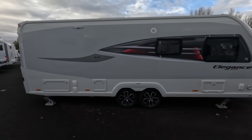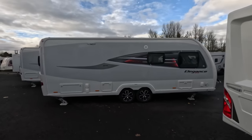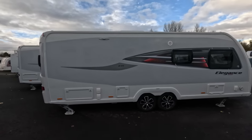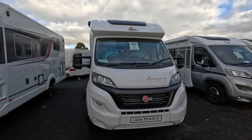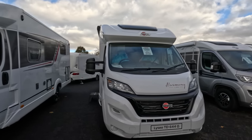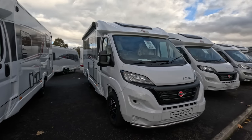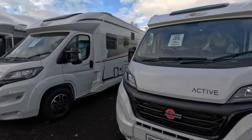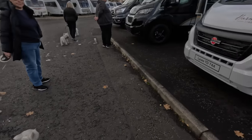This caravan's so long, I can't fit it in the GoPro. I need one of those super wide-angle lenses. An Elegance Grand, 835. Yeah, this is a Lyseo TD644G. I'm sure we've looked at that at the show. That's on automatic, 91,000. Wow. There's a Nexo van here, 70,000, compact motorhome. Another Lyseo, that's 103,000.